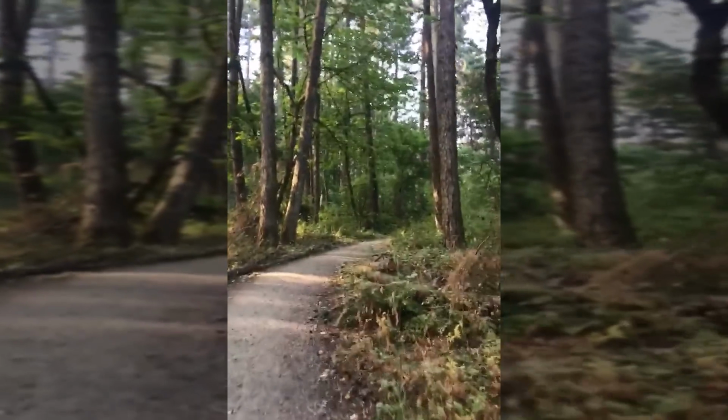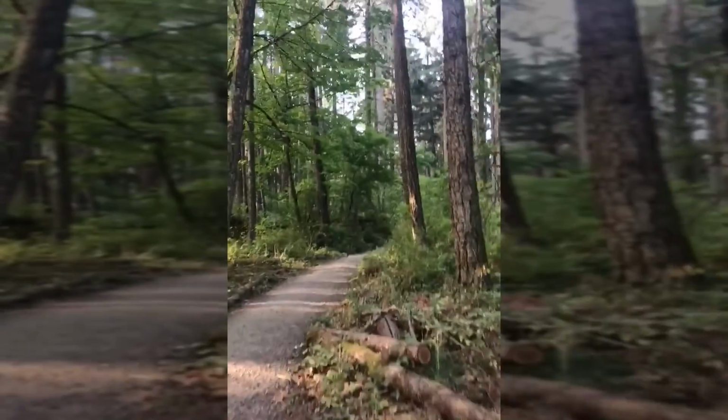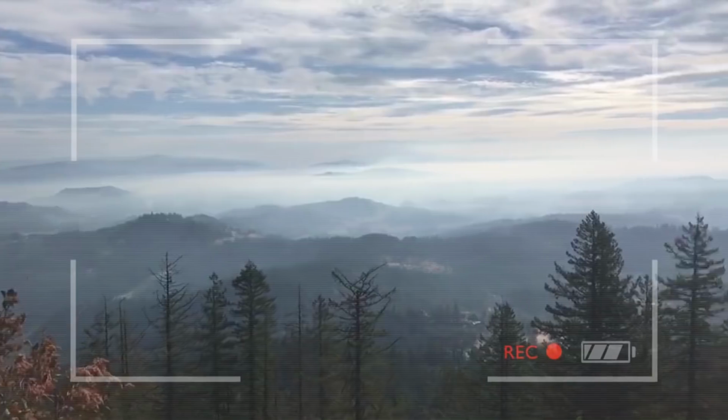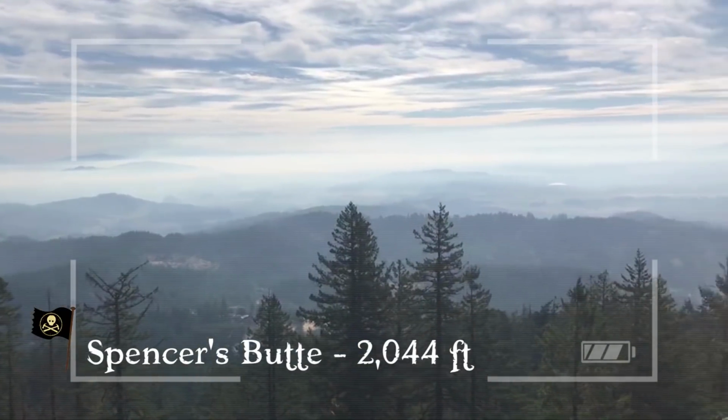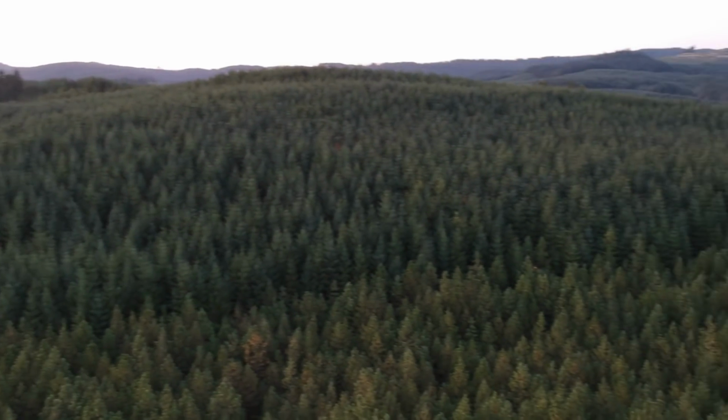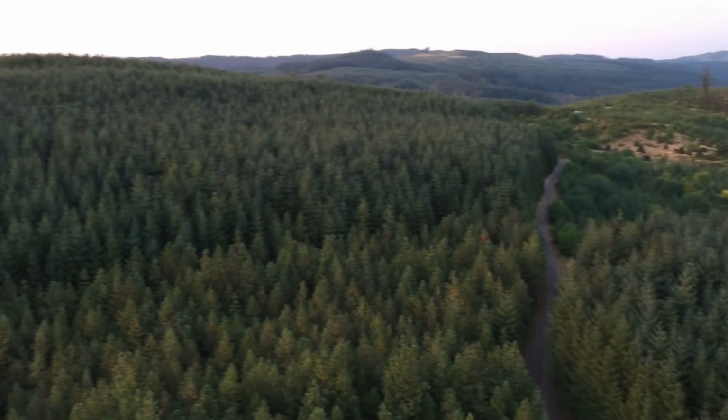So we just ran up the first part of the hill and we're tired. There's no air. Yeah. We got to the very top and it was epic. Just this panoramic view. It was super cool. 2,044 feet in elevation. And then we ran it down. That was a lot faster going down.